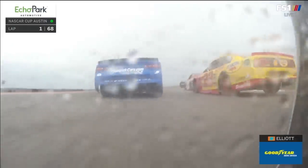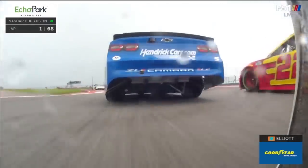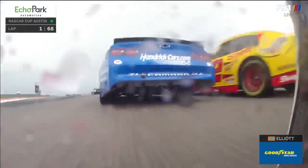Michael McDowell, some of those that stayed out on those wet tires, boy, you got to take care of them right now. Be very, very careful, because it's not going to be long. I believe these drivers are going to be on pit road to get those wet tires.